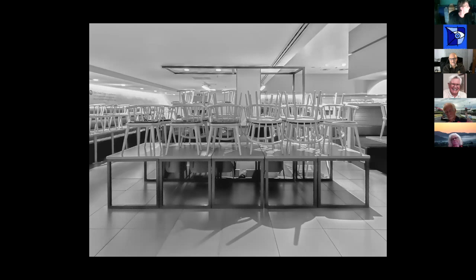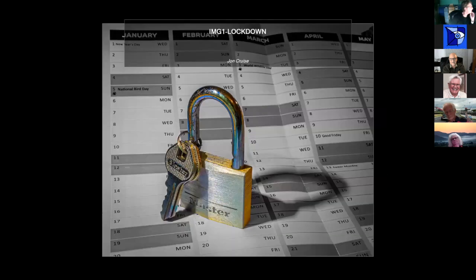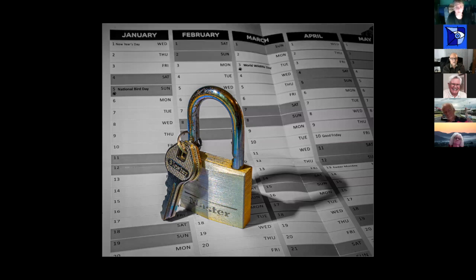Second place. I can't remember the padlock, the lockdown. What's its proper title? Is it just called Lockdown? It's called Lockdown, that John Cruise one. Simple and very, very effective, very emotive of the time.